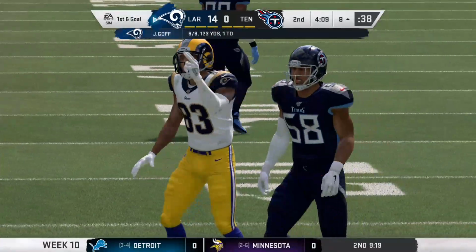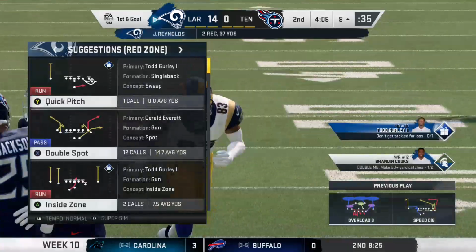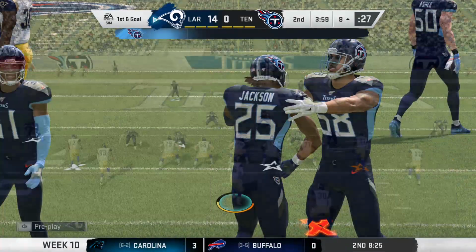Man, this defense is trash. 10 at the 8. Another big hitter there. This wide open holes. 18.